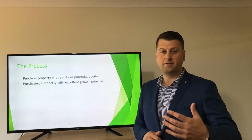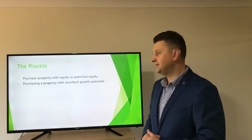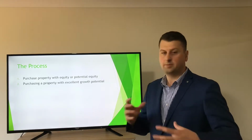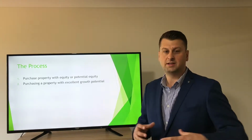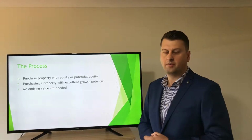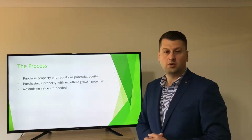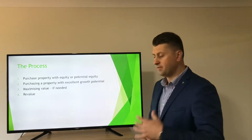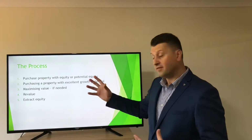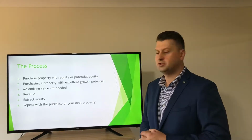So purchasing an investment property in Sydney today, in September 2019, is probably not that great. Growth potential is not that great. But purchasing a cheaper property in a more affordable market that's set to boom would probably be your best bet. Maximizing value if needed: if you're purchasing a property with scope to renovate, it's definitely worthwhile doing, but obviously don't overcapitalize. Revalue that property and extract the equity. So that's pretty much the process. It's very, very simple. As long as you stick with it and execute each of those well, you can repeat that and purchase your next property.